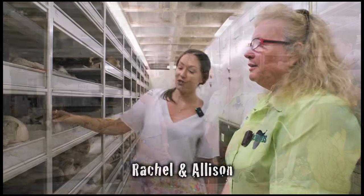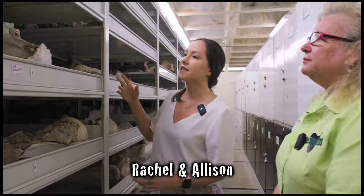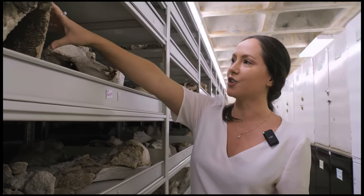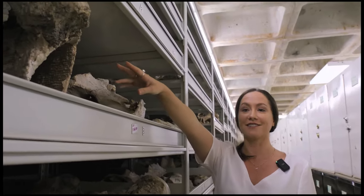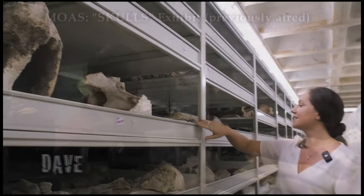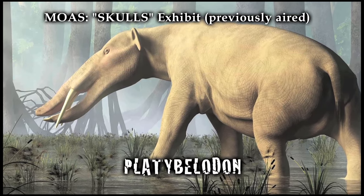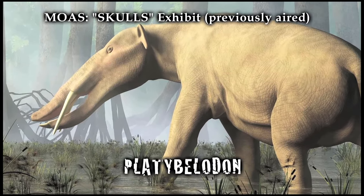That would be terrific. So we have even more gomphotheres. This is actually the jaw of an Amebelodon. That's like the shovel tusker. I can see the shovel end of it down there. Can you tell me a little bit more about this skull here? Platybelodon is one of the signature pieces. That's why it's under the title of the show.